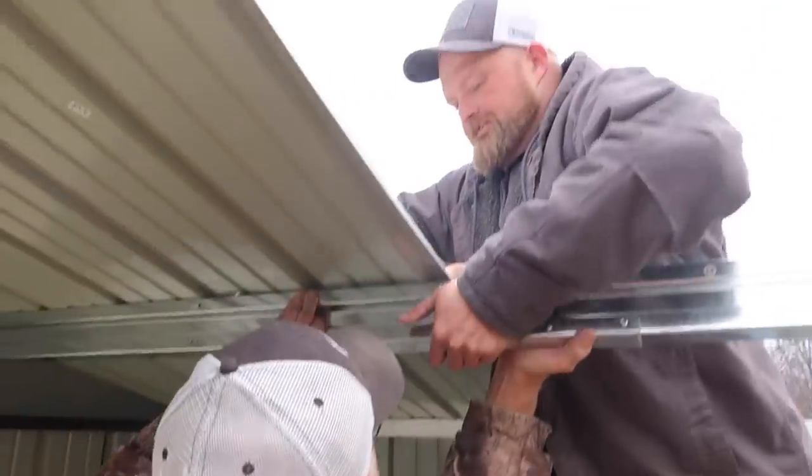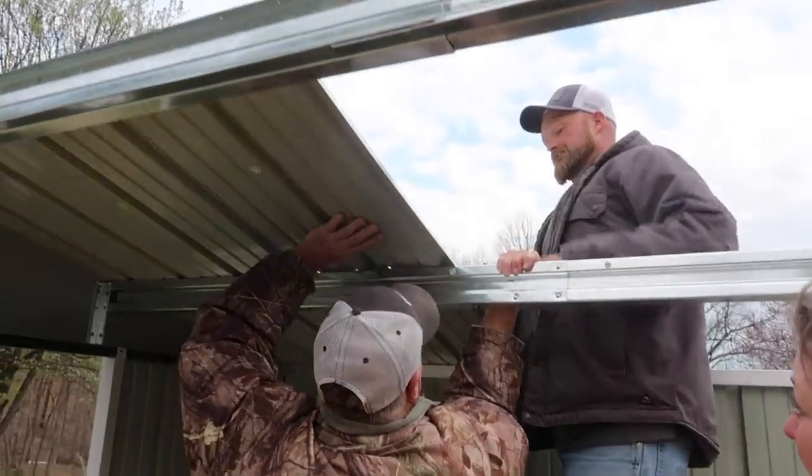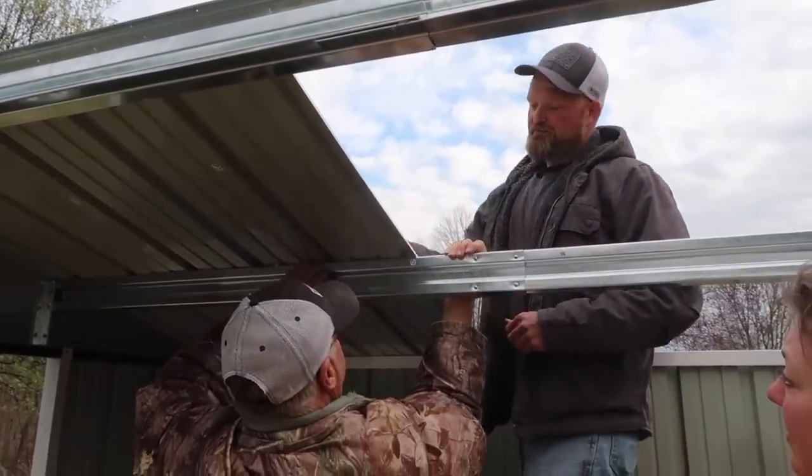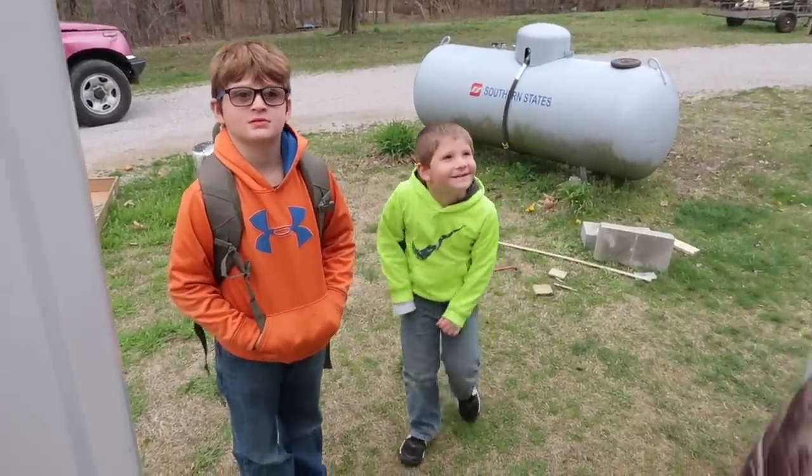My sister and brother-in-law showed up about this time, and my little nephews were out here very curious about what was going on. We're building a building. Who's double trouble? You too.